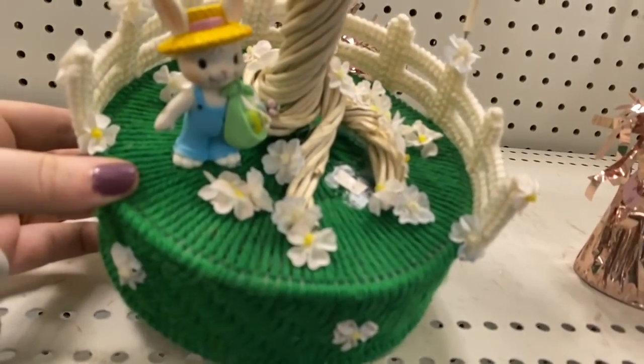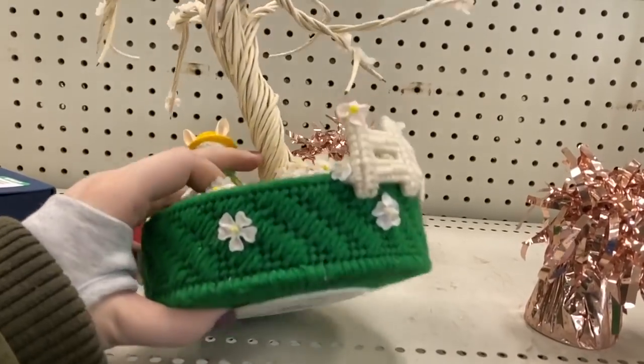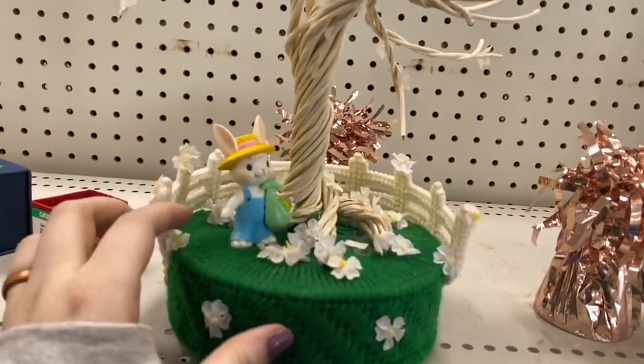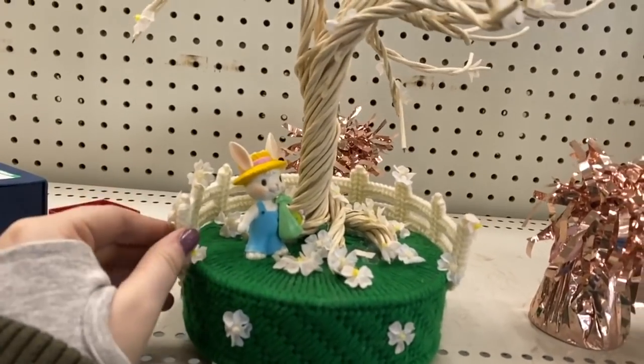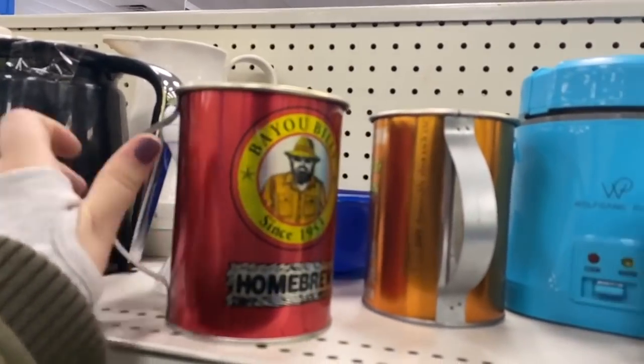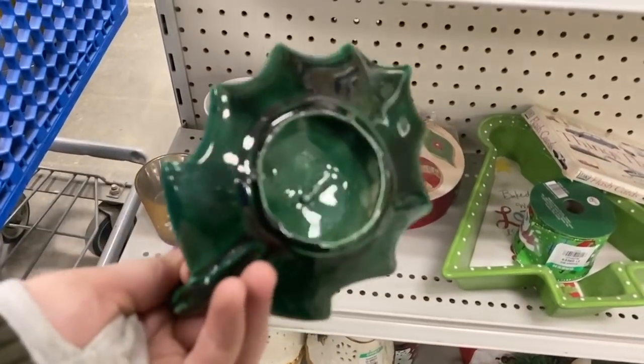I love the looks of this Easter craft here. The tree was what got me the most. Unfortunately, it had this piece missing that I was pointing out there. It had a really large chunk of glue, and it was on top of yarn, so it was impossible to have been able to pick the glue off. And I don't have anything on hand that I could have stuck on there to resell it.